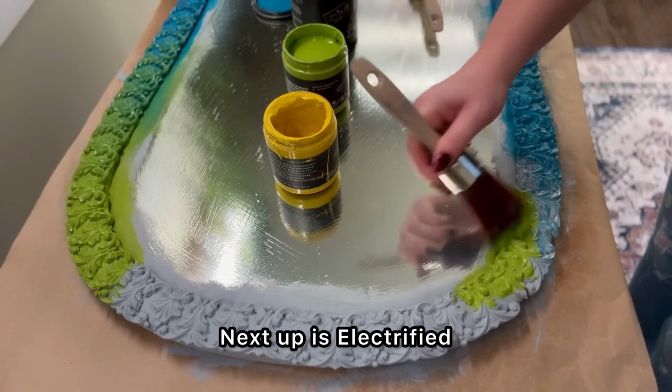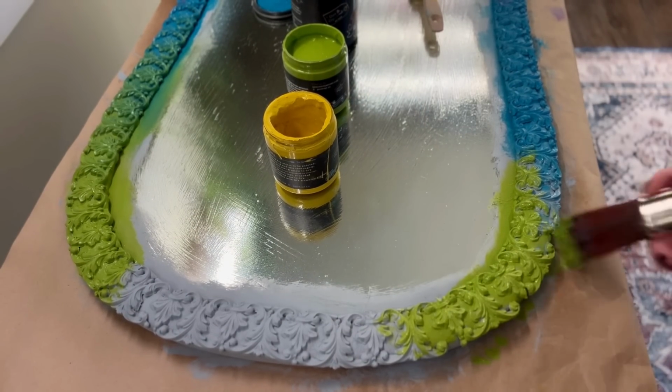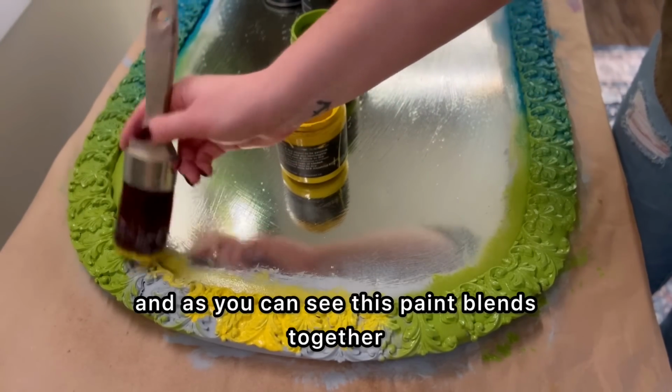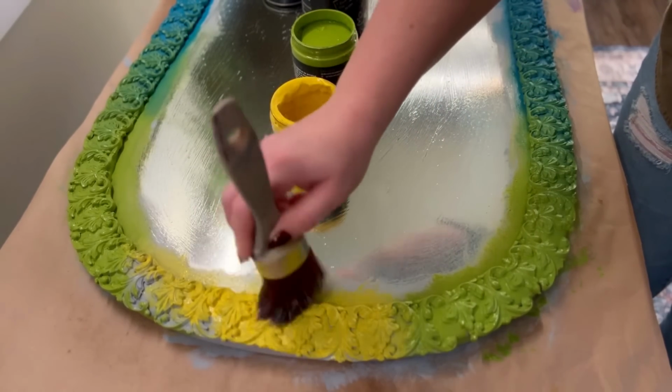Next up is Electrified, which is probably my favorite color of this release. Lastly, I brushed in some Liquid Sunshine, and as you can see, this paint blends together so seamlessly as if it's melting together.